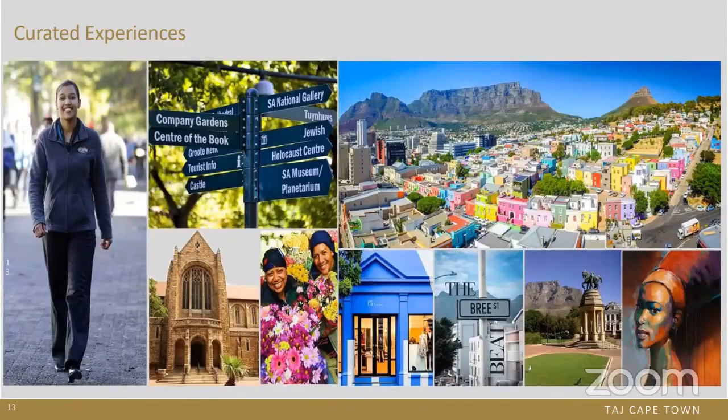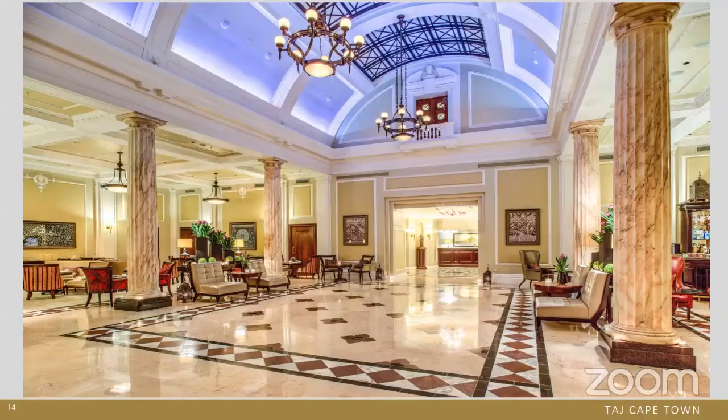What makes us so unique is the curated experiences that we have in our surroundings and on property. We are literally adjacent to the gardens, and as you can see, it is full of history, and you can go as far as taking a walk in the gardens and enjoying the beauty of nature. And we don't stop there. We've got our very own tour guide. She is available every single week, Tuesdays through to Sundays, to be at your service.